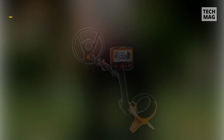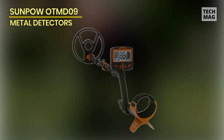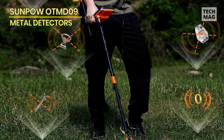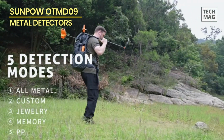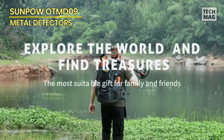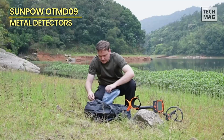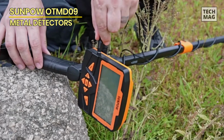SUNPOW OTM D09. Up next is the SUNPOW Metal Detector for adults, the ultimate tool for seekers of gold and precious artifacts. This metal detector is not just your average detector. It's a high-performance, waterproof marvel that's designed to elevate your treasure hunting experience to new heights. It boasts remarkable features that set it apart from the competition.